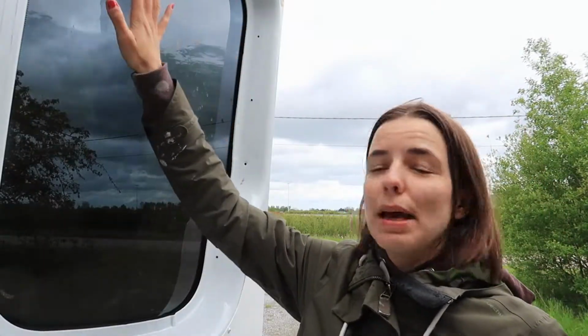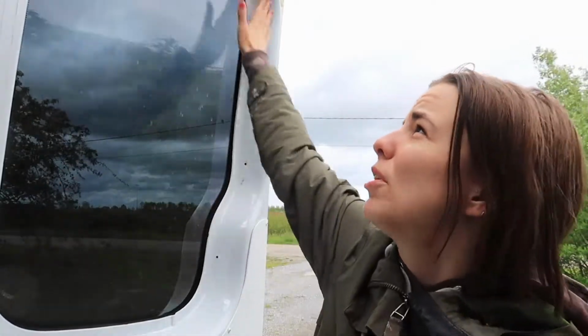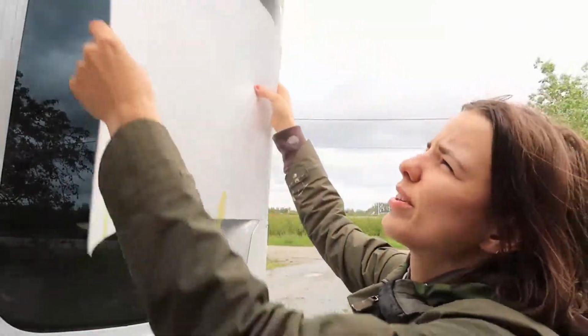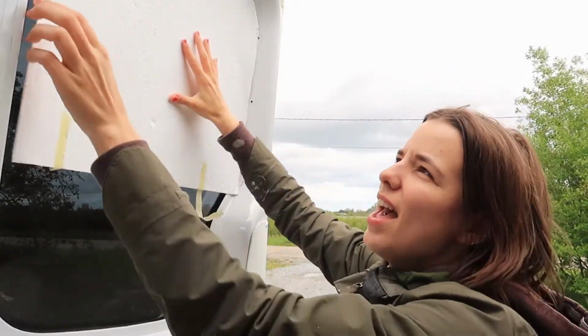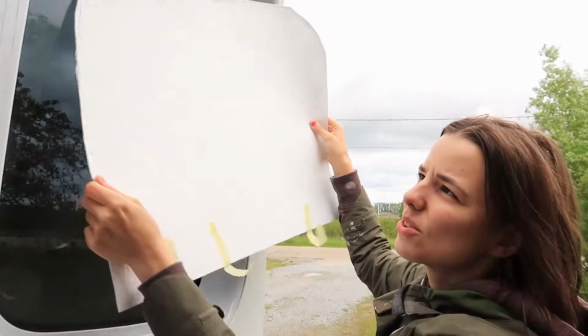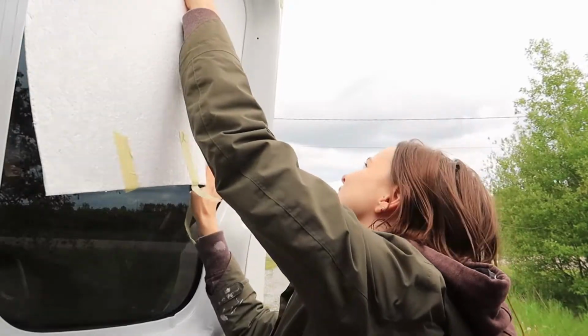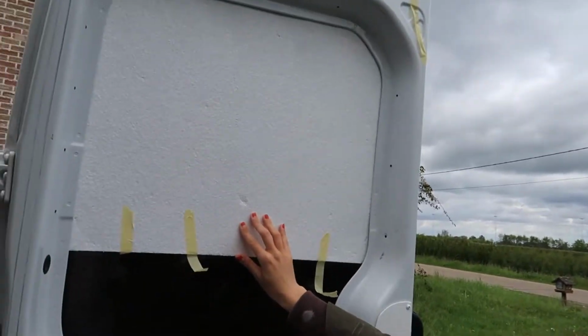So I basically have to create a template of the window. I've seen a lot of people using just sheets of paper or baking paper or tin foil. I tried using some leftover wrapping paper, but it was pretty wrinkly and it didn't feel like it was gonna work. So I just used a reflective foil straight away and cut it a bit bigger than it's supposed to be. And I just discovered it's pretty thin, so it just fits right behind the window like this. Ta-da! And I can basically just draw the outline with a pen.